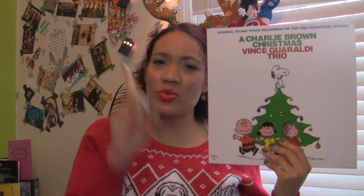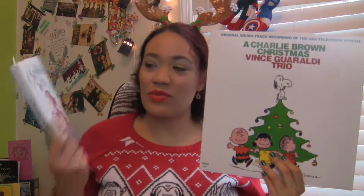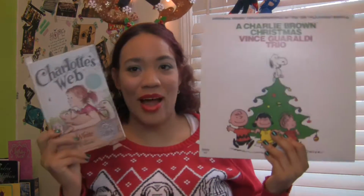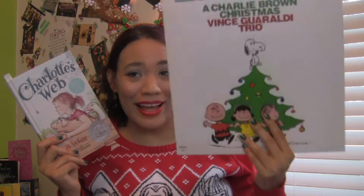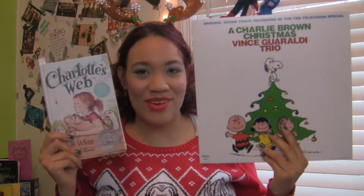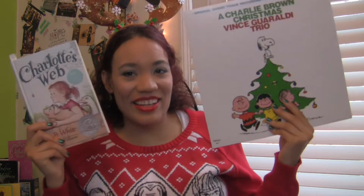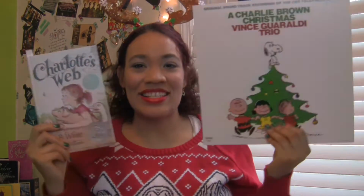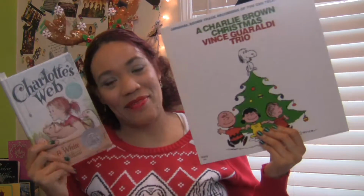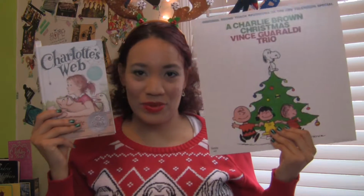However, I wanted to think outside of the box a little bit, and the book that came to mind was Charlotte's Web by E.B. White. It is a children's classic, kind of like Charlie Brown. It also features animals with a lot of character, kind of like Snoopy. And it is also about having great friendships, like Charlie Brown is, and just learning about the meaning of different things in life. So I thought these were an excellent match as well.